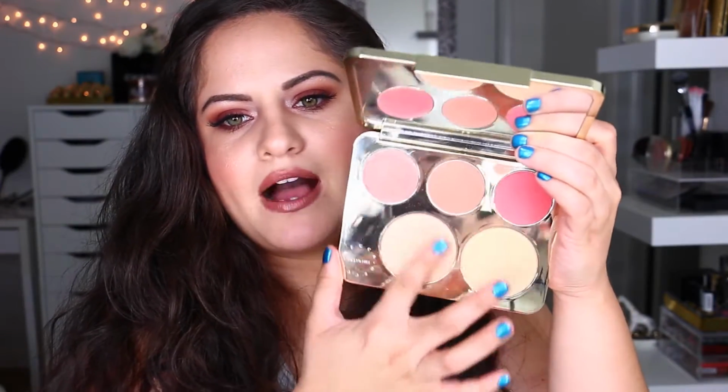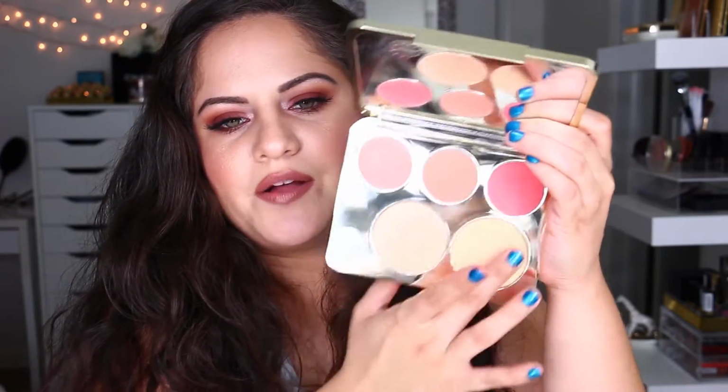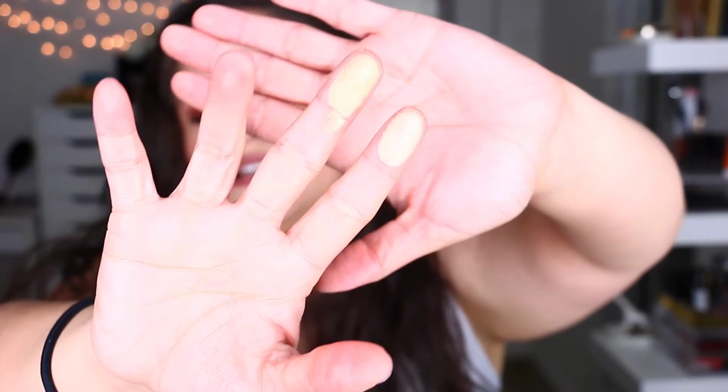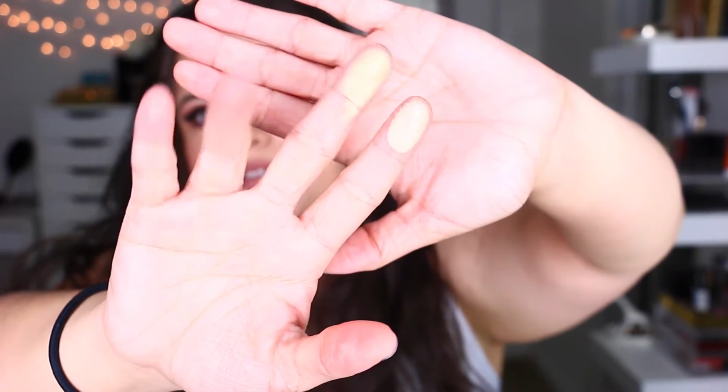This is Champagne Pop, which is the baby that started it all. And this is Prosecco Pop. These are all exclusive to this palette. The only thing permanent is Champagne Pop. So this is what they look like. This is Champagne Pop. This is Prosecco Pop.